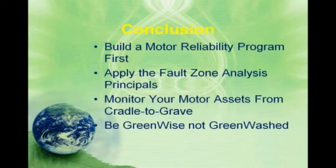And finally, be green wise, not green wash. Know that when you're ready to replace a motor, don't just look at nameplate versus nameplate. Okay, nameplate versus nameplate is going to be misleading. It's going to tell you, wow, we're going to save hundreds of thousands of dollars in the first year. And when your accountant comes back to you a year later asking, hey, where's all that savings? Then you got to answer that very hard question.